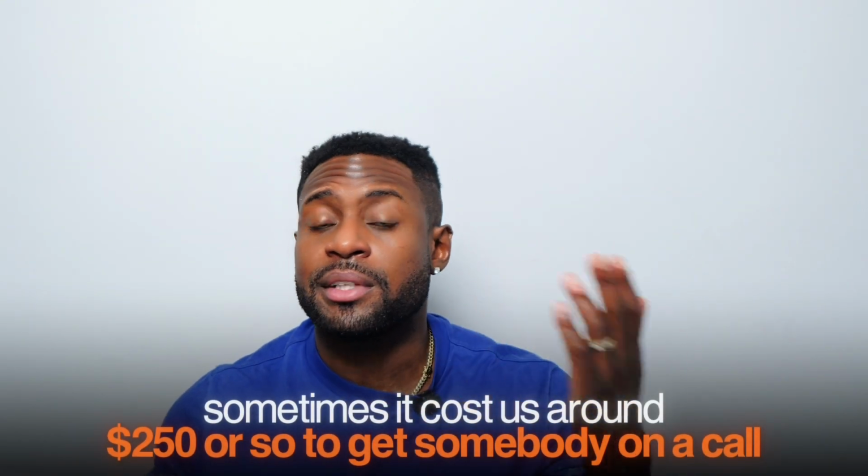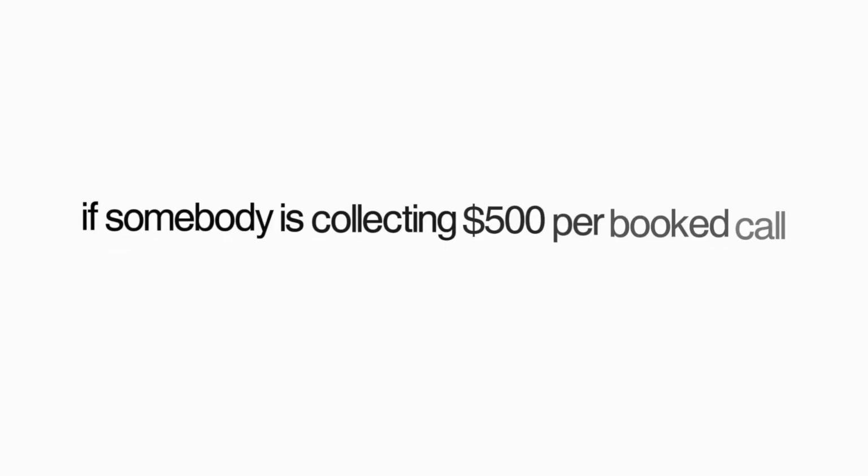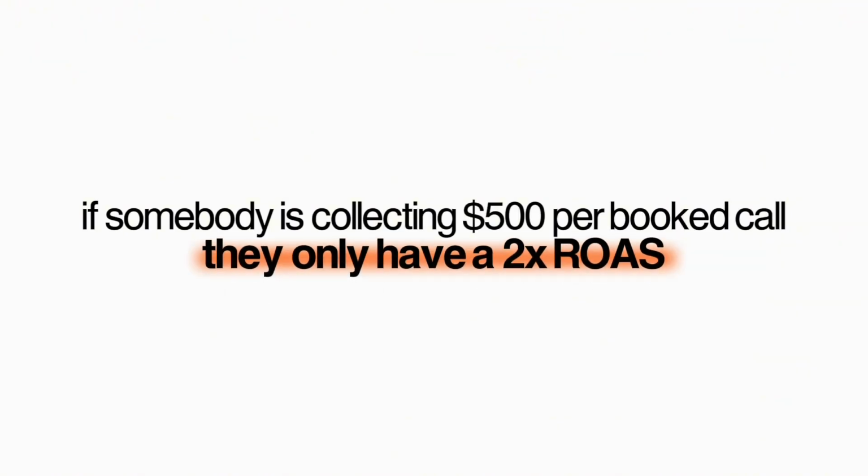This is the most important thing because let's look at us, right? Sometimes it costs us around $250 or so to get somebody on a call. Well, if somebody is collecting $500 per booked call, guess what? They only have a 2x ROAS on us. So are they making us money or are they losing us money? Should we be giving them as many calls versus someone whose collected dollars per booked call is $1,000?